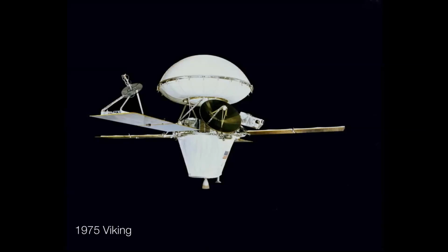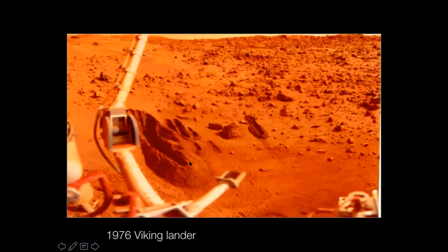Okay, so there's the Viking orbiter and lander. The lander's at the top here, this little balloon-shaped thing. That's going to be the lander. It's the shell protecting it from deep space and from Mars when it first arrives. And this is the Viking lander. I think this is Viking 2, scooping up a shovelful of dirt from here back in 1976. Landed right around July 20th of 1976.